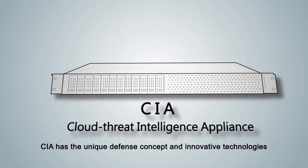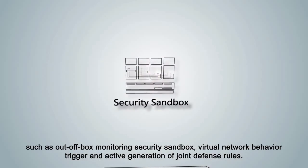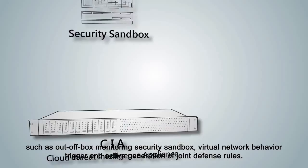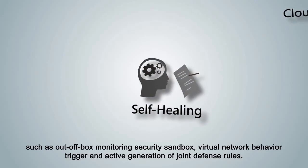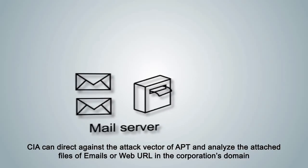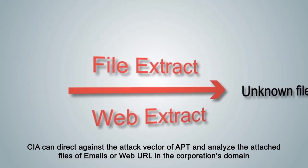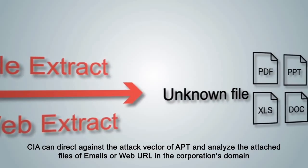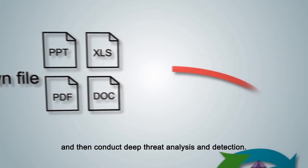CIA has a unique defense concept and innovative technologies, such as an out-of-the-box monitoring security sandbox, virtual network behavior trigger, and active generation of joint defense rules. CIA can direct against the attack vector of APT and analyze the attached files of emails or web URLs in the corporation's domain, and then conduct deep threat analysis and detection.